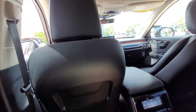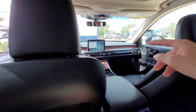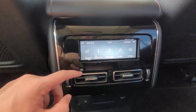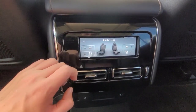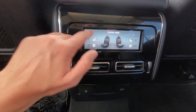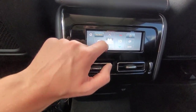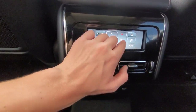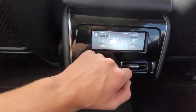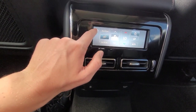Sitting back here, these seats are kind of like stadium seating. So I'm sitting a bit higher than I was up there, which is fine. Moving down here, I actually get a little screen, which is really, really cool. So I can adjust my seats. I can use the heated or cooled seat function back here, which is really nice. Same for the passenger. I can adjust the climate back here, so I can up the fan speed, adjust the temperature, turn it off, I can decide where I want the air to blow, and I can set it to auto. I also can do all the same for the third row, or I can synchronize them.